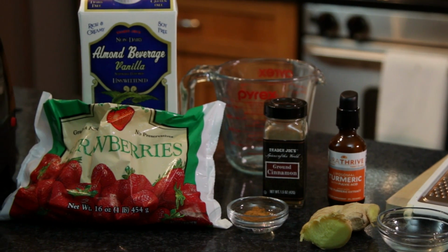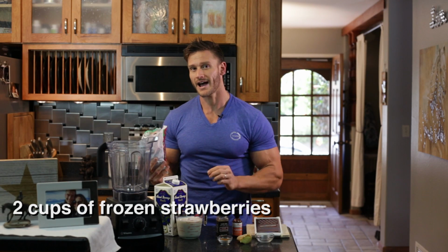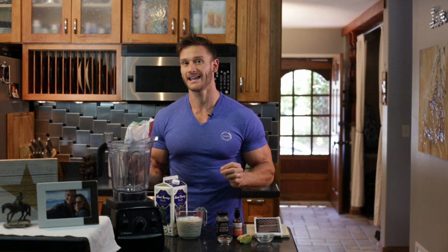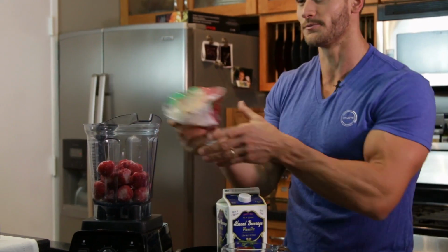First ingredient is simply going to be 2 cups of frozen strawberries. Why frozen over fresh? Because believe it or not, frozen strawberries actually retain their mineral and nutrient value significantly better simply because they're flash frozen right after they're picked, so they're not oxidized. So I got 2 cups there, super simple.